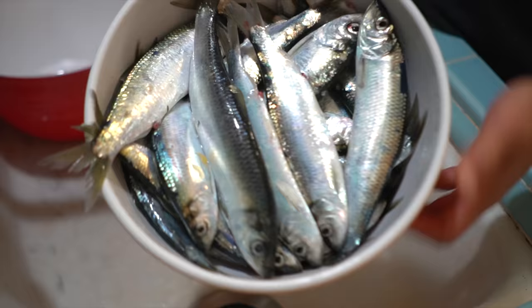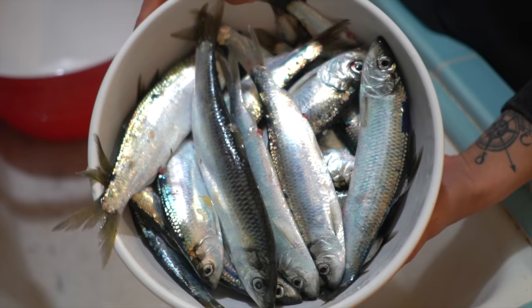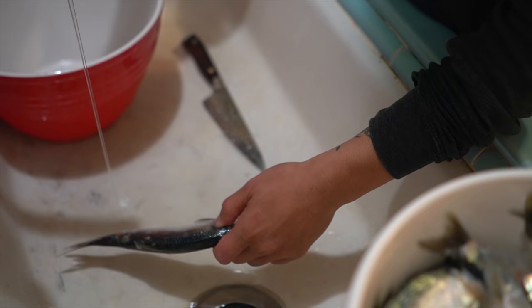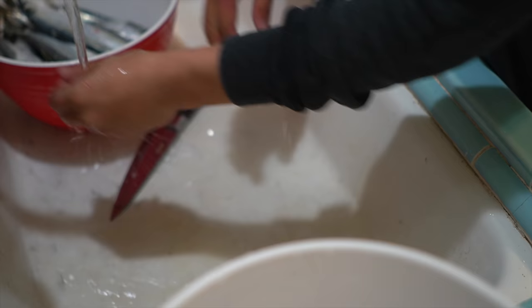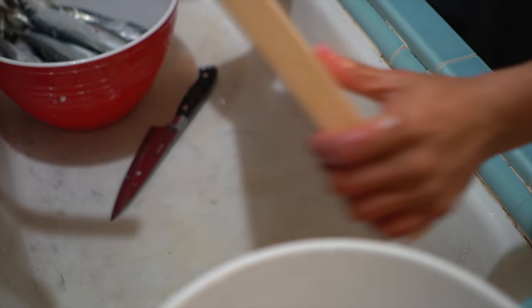These are going to be the herring that I'm going to process and pickle, and the rest I'm going to leave for bait and to eat later. First, I'm going to start off by scaling all of the herring. Then I'm going to cut the belly open and cut the head off.